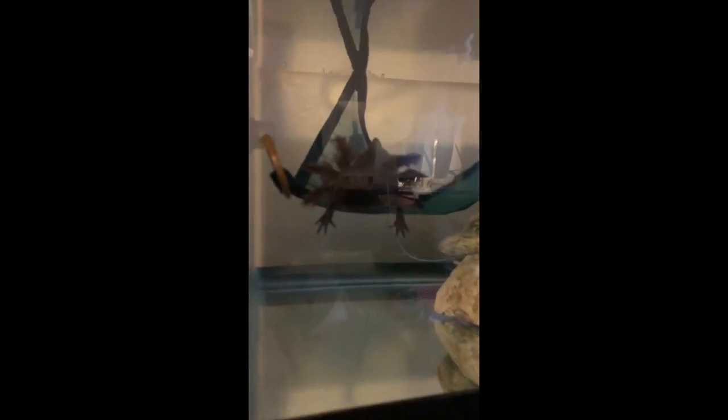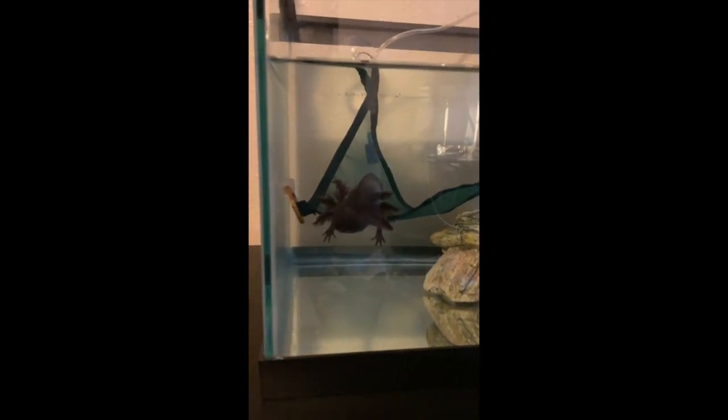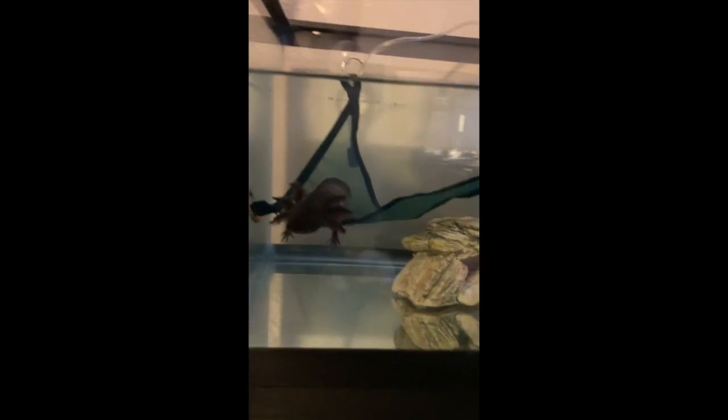Who's a little derpy axolotl? Frankie is. Just chilling with his arms hanging over the end of his little hammock there. Just hanging out. Doing axolotl things, guys. No big deal.